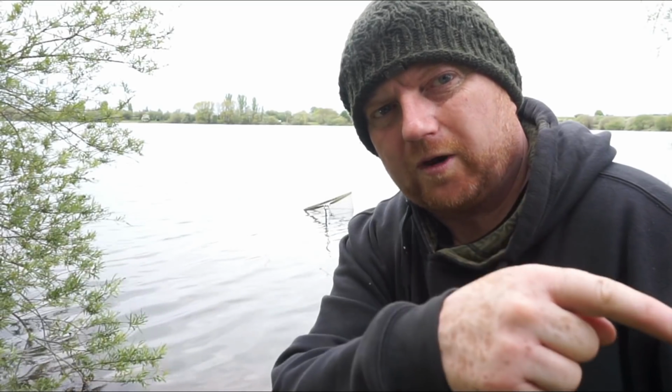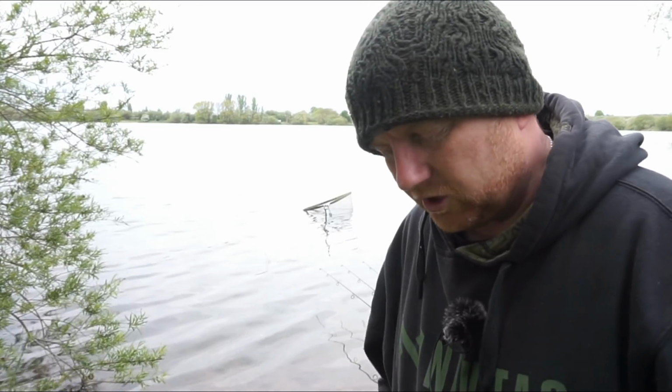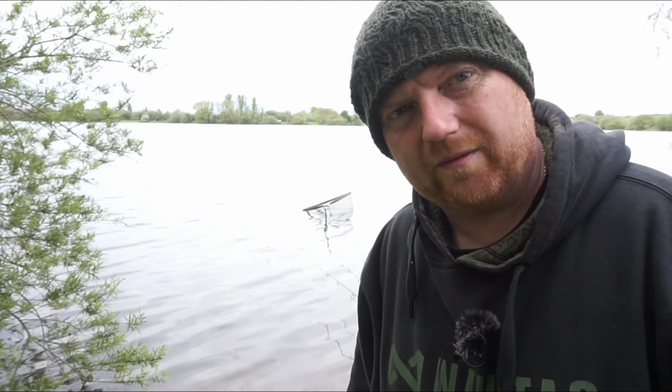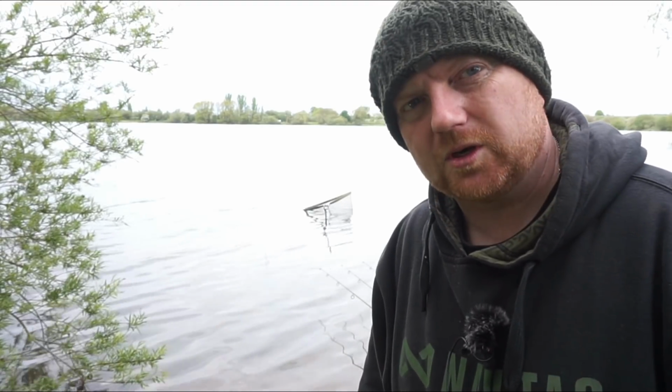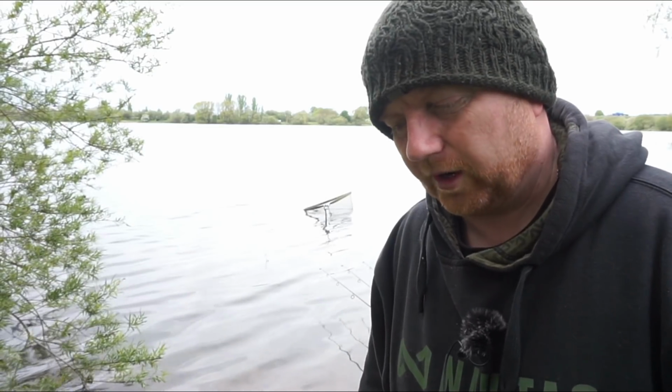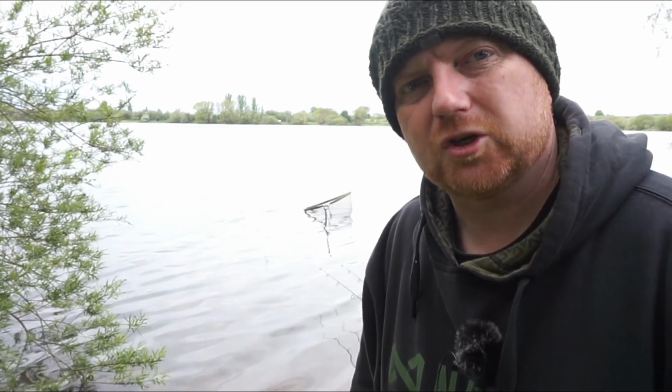Press that bell button right there and let us know what your thoughts are on fishing big, low stock meres or lakes. How would you go about fishing them? What kind of bait would you use? Which bait company would you use? Like I say, I've been using the Particle and Boilie over there as well, so I've used quite a fish type bait over that.